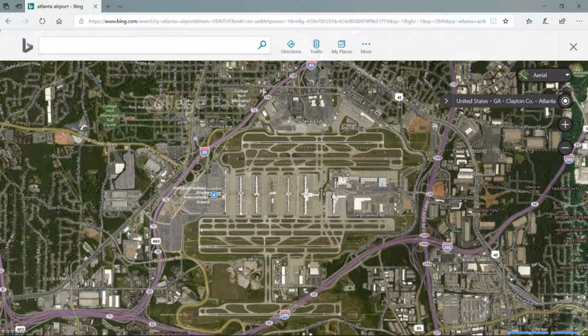You got runway 9 left, 27 right. That one is 12,390 feet, somewhere around there. Anyway, then below that you got the runway 9 right, 27 left. That one's 9,000 feet. Then you've got the runway 10 and 28. That one is also 9,000 feet. This one they basically use for arrivals. They rarely use it for departures.